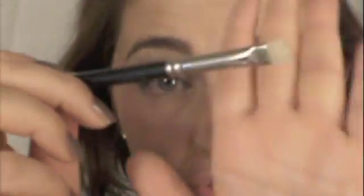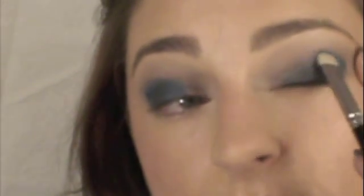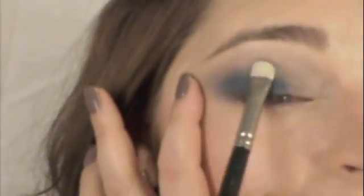MAC 239 brush, flat. This is a Guerlain quad. And I'm going to go in, gorgeous, like midnight turquoise. The quad is called Turquoise Cendré, and it's number 49C. Apply it all over the lid area. Applied it there right over, so it's just going to deepen that gorgeous turquoise midnight kind of blue.